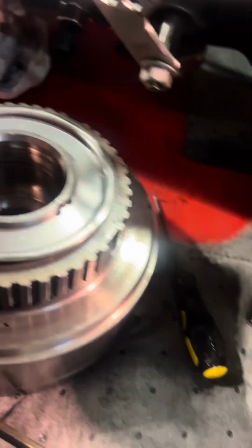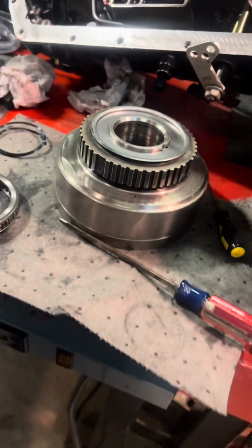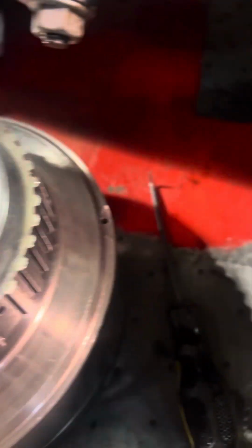So it looks like all I have to do is swap that out, which I've done. There's a new sprag in there. And now I just gotta put everything back together.